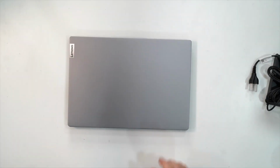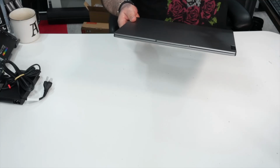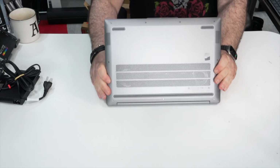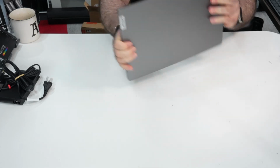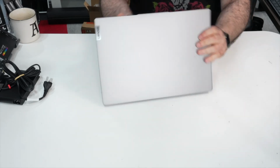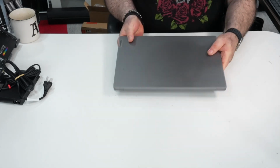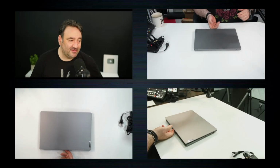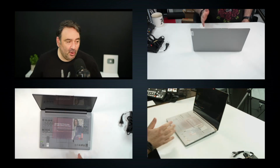Wow, that looks pretty nice. Now, this is the Arctic Gray. You can see it here. This is what the front looks like, and this is the underside right there. And then you can see it here. So I like this all-metal build. It feels premium. It feels really solid. Let's see, you know, the useless test of the day here. Yeah, you can certainly open it with one finger.